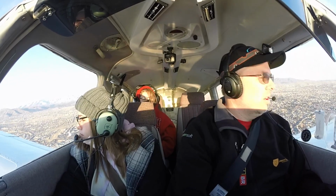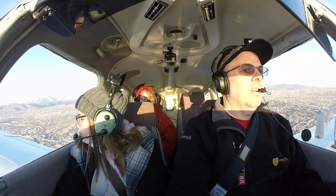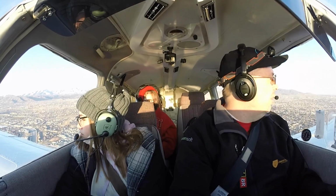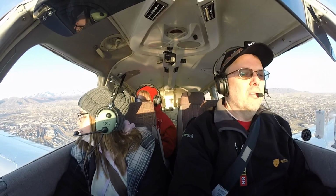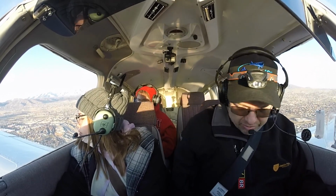South Valley traffic, Arrow 28 Mike Charlie is heading east. We're just about over the Jordan River Temple at 5,700. We're going to go over to Sandy to do some flying and maneuvers over there, South Valley.